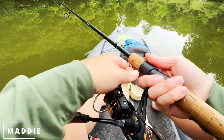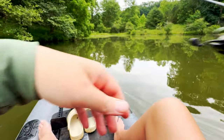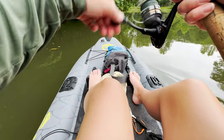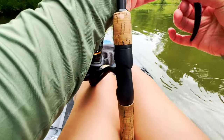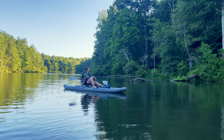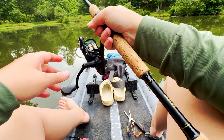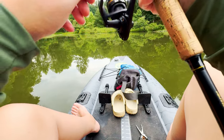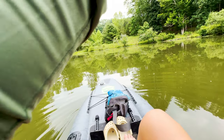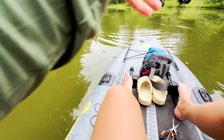Throw up under these trees with the weightless worm. No. Snagged right where I wanted to cast. I think there's a creek over here. I went weightless back here because it's so funky. Fish on, guys. I don't know if he's big. Oh, that's a good one.